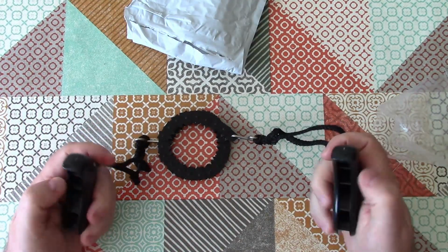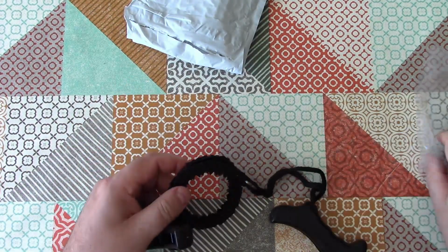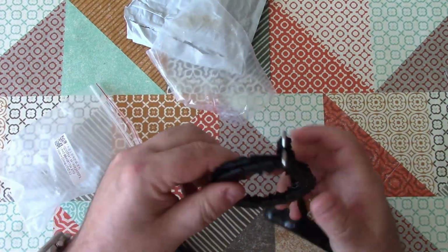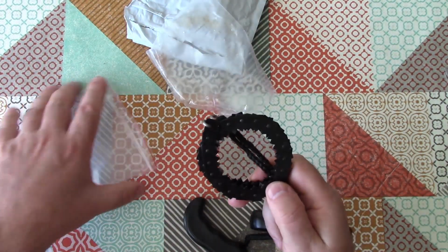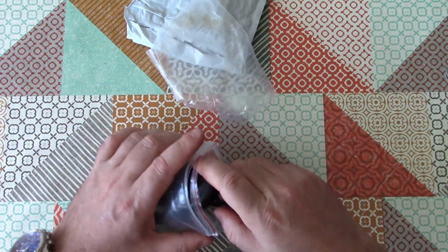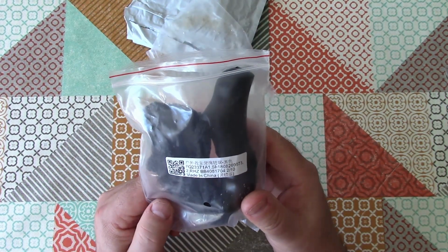It does look like it's reasonably well constructed, and for £3.60, which is what I paid for this, it actually seems like not a bad deal. But the proof of the pudding is in the eating. It really will depend on whether this is capable of cutting through a branch or not. So we'll take that out in a future video and give it a try.